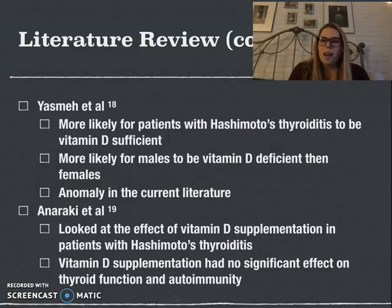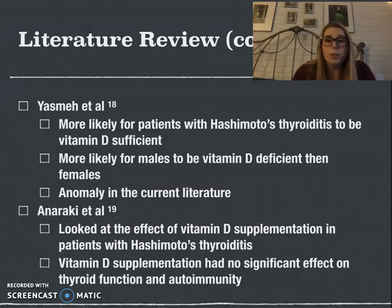That one represents an anomaly in the current literature, because almost all of the studies that I've looked at and that exist show that vitamin D deficiency is more common with an autoimmune thyroid disease, and it's actually more common for females than it is for males. And Araki looked at the effect of vitamin D supplementation in patients with Hashimoto's thyroiditis, and it showed that vitamin D supplementation had no significant effect on thyroid function and autoimmunity.